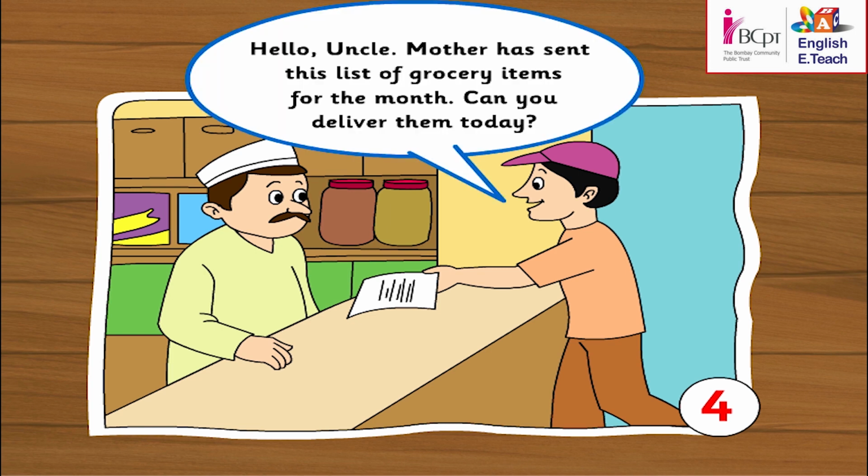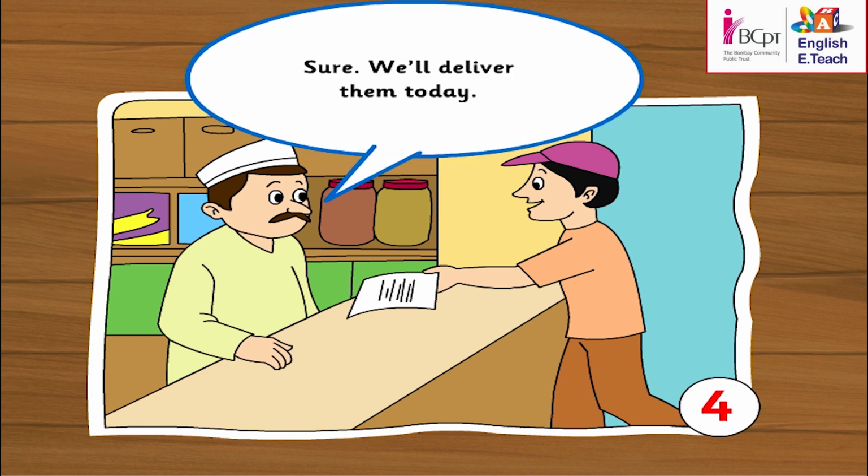Hello, Uncle. Mother has sent this list of grocery items for the month. Can you deliver them today? Sure. We'll deliver them today.